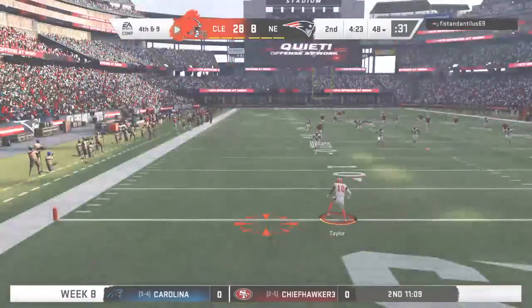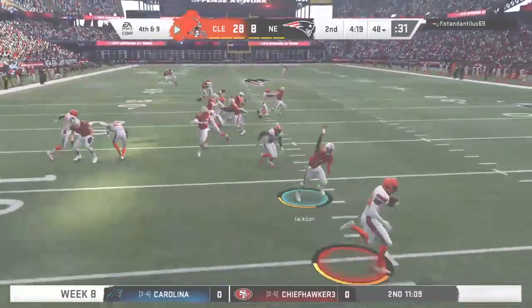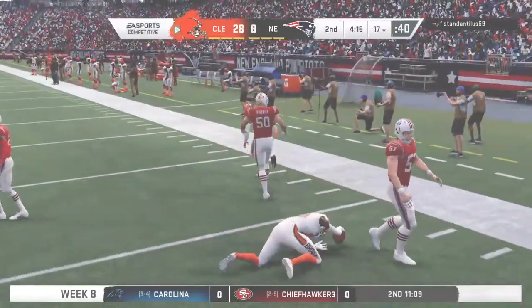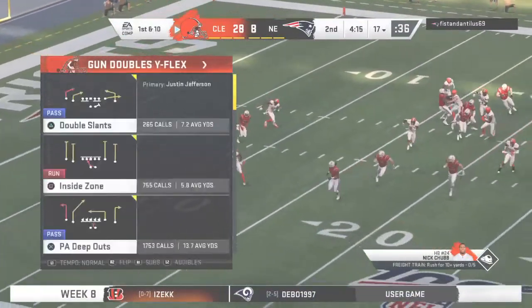And the punt team on now as this one's sent away. To return is Taylor. A nice job on the return there, 16 yards. And the Browns will take over, 1st and 10.